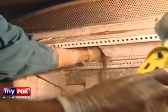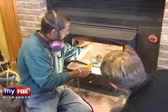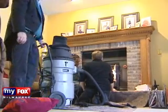Oh, my goodness. So that was all up there in my chimney. Correct. Oh, but wait, there's more. Our next step is to vacuum, but this isn't any ordinary shop vac, which is very important according to the boss, Paul Slife.